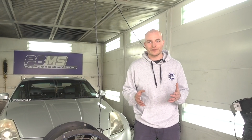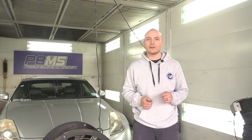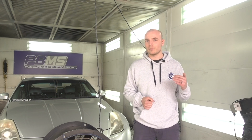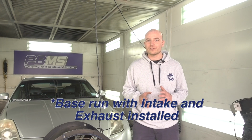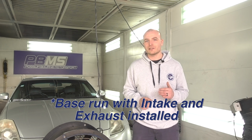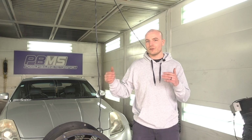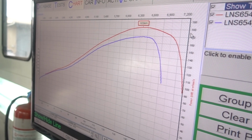So now we come to the results. This vehicle is equipped with the automatic transmission, which means a little more drivetrain loss. On a manual, we would expect these numbers to be a little bit higher. But the first base run when the car was not tuned was 168 kilowatts to the rear wheels. And after our tuning process, we achieved 183 rear wheel kilowatts.